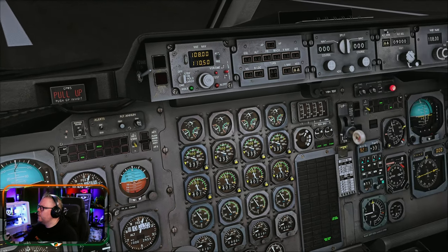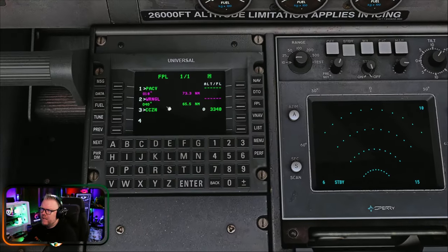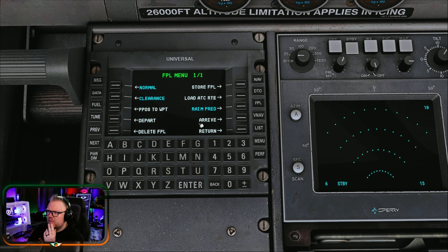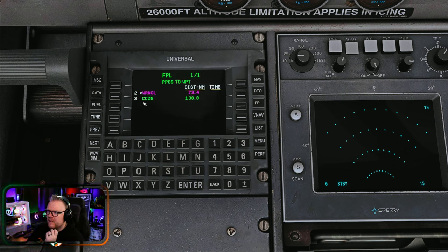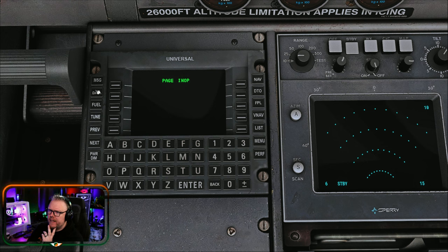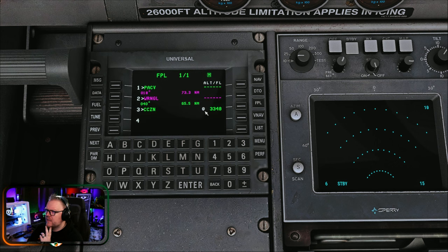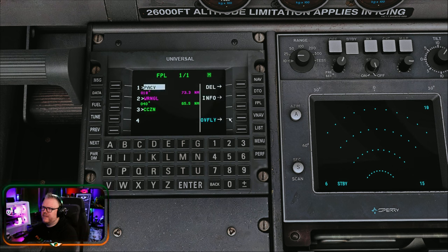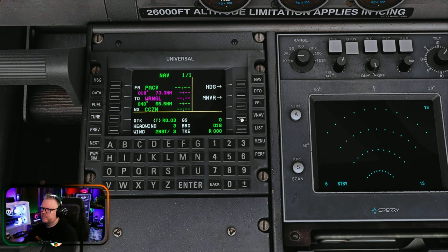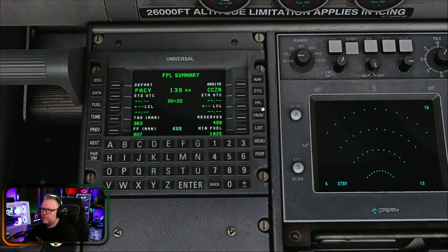Right, what else do I need to do here now? We won't get LNAV, I'd say. Like, the flight plan is active, isn't it? Normal position to waypoint. We don't need that. That's effectively your direct to, yeah? The radio page is not working. Interesting. Load ATC, store flight plan, or return. Okay. This is our active leg. That's direct to. From to. So we're going to there first.